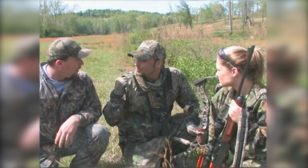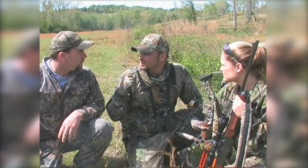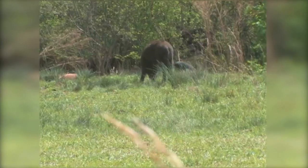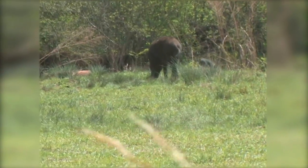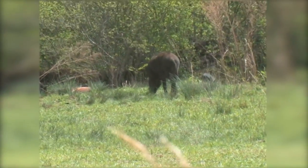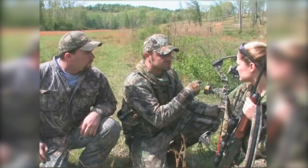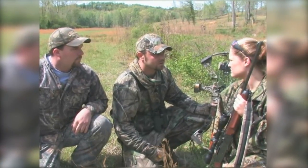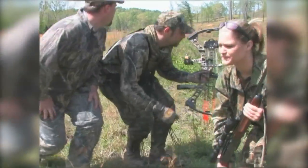Now, did you say you've seen some other boars down here? Yeah, down this creek. Two boars. Uh-huh. You're up. Mine's over here. What we'll do is we'll just sneak on up this creek right here, and we'll get up, and then we'll just get you a good rest, and then you lay one of them down. Sounds good. All right. Works for me. Let's do it.